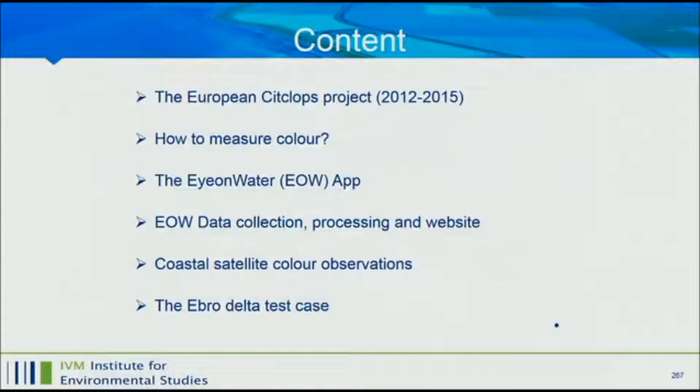What I'd like to present to you is the European SITLOS project. It ran for 3 years, and I'll tell you some highlights of what came out of that. After that, I'll give a short introduction of the parameter we chose to measure natural waters, which is the color. From that, we derived an app that can detect the color of water. We now have a fully operational website and data collection called Ion Water, and I'll give you some demonstration of that. Finally, I'll show you how this can be integrated with satellite observations.